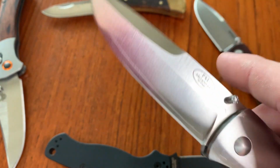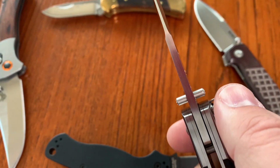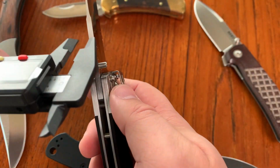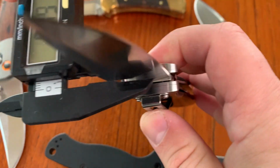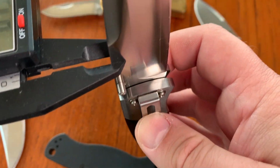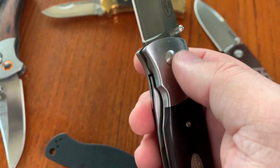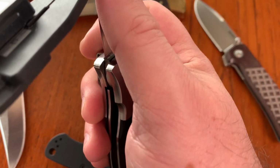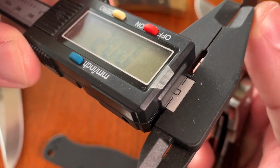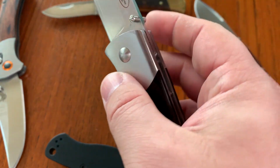Significant swedge up here. You know, the thickness of the spine on this is about 0.13 inches, right? And the thickness behind the edge. This caliper is not the world's greatest caliper, but yeah, 0.02 inches is what it's telling me.